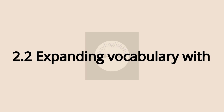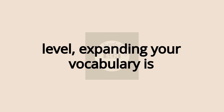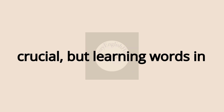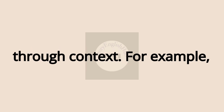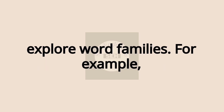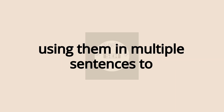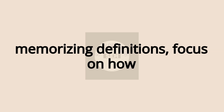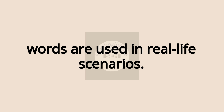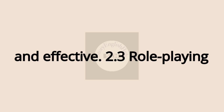2.2 Expanding vocabulary with contextual usage. At the intermediate level, expanding your vocabulary is crucial, but learning words in isolation isn't enough. Learn words through context. For example, explore word families, such as make versus do, and practice using them in multiple sentences to understand the nuance. Instead of memorizing definitions, focus on how words are used in real-life scenarios. This will make your speaking more natural and effective.